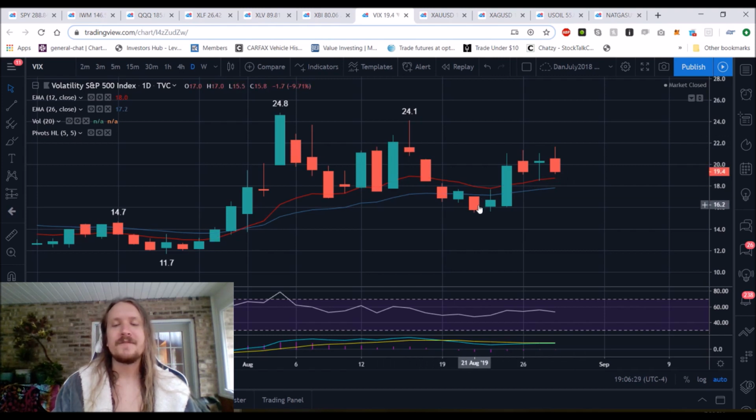1850, 1550 supports, and really I don't even care what the VIX does. It's just the S&P 500. The VIX is going to go up if the S&P 500 breaks its range bearish, and the VIX is going to go down if it breaks it bullish. It's pretty much as simple as that.